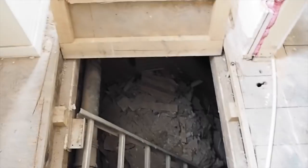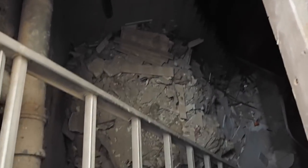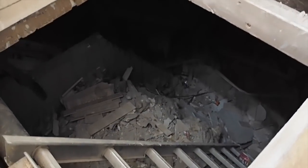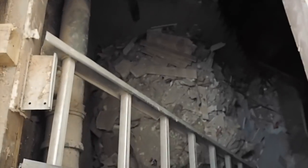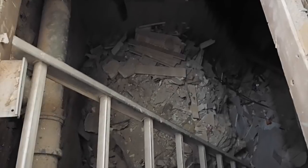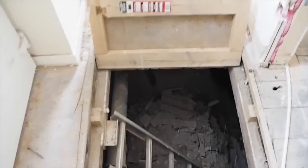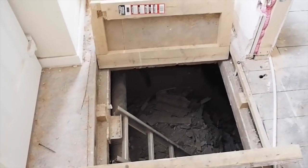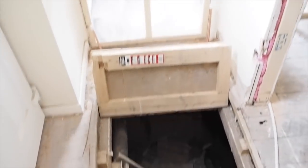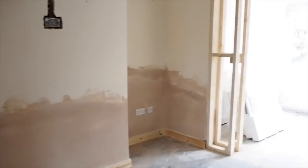I'm pretty sure when this house was renovated about 10 years ago, they used this as a skip. Because look at the state of all that stuff down there. I haven't actually been down yet, but I am told you can fully stand down there. I think we've got about 2.3 metres. So yeah, someone's gonna go down. I think I might brave it. Doug or I might brave it and see what wonders we find down there. But it probably is a whole heap of junk, which is a little bit annoying. Maybe no money to be found.